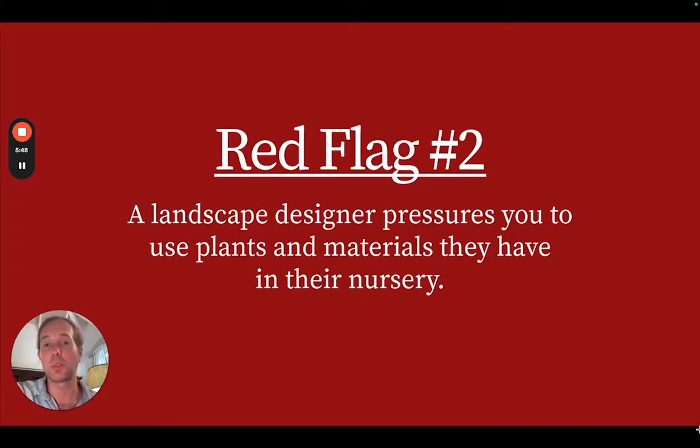Red flag number 2 is when a landscape designer pressures you to use plants and materials from their nursery or their stockyard. So this is pretty common with some design build firms where what they're going to do is design you a landscape for free or for a low cost, and then they're going to put that cost actually into the materials and the cost of construction. But what they're going to try to do is pressure you to buy from them.